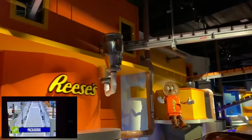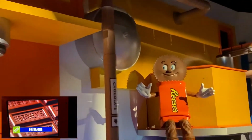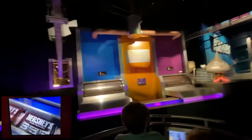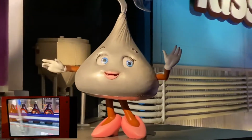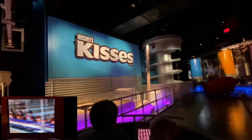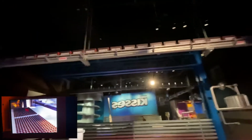Like Hershey's milk chocolate, especially dark ones. Hey, don't forget about Reese's peanut butter cups. My personal favorite. Everyone has a favorite. Mine are Hershey's Kisses chocolates. Doesn't like peanut butter.